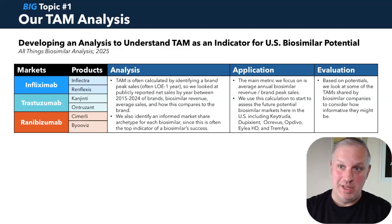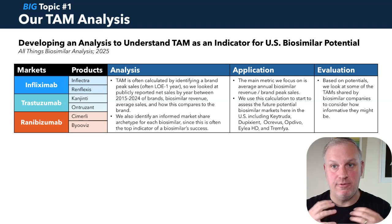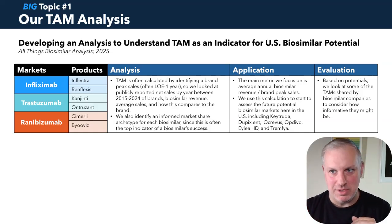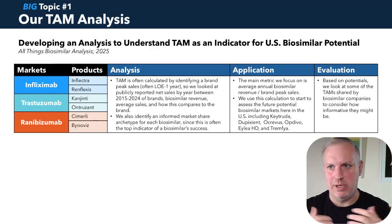The third thing that was really helpful is that for each one of the products we used in the analysis from a biosimilar perspective, Inflectra and Renflexis for the infliximab space, Kanjinti and Ontruzant for the Herceptin or trastuzumab space, and similarly BioViz when it came to the Lucentis market, those are all publicly reported as well, with some caveats for similarly after the acquisition by Sandoz. But it was really helpful for us to use that information instead of trying to source and truly understand IQVIA or Symphony or some sort of data there. This is all publicly reported information, and that's what helped us shape the set that we included in this analysis.